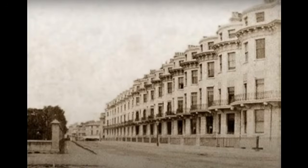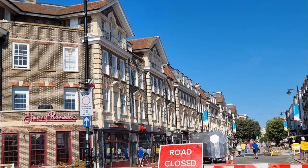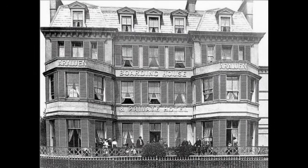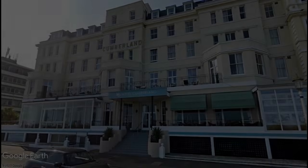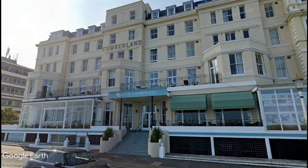Advancing further west, we stand at the end of Terminus Road or Victoria Place, originally a residential street, now a pedestrianised shopping street, far removed from its origins. Moving on, and the Cumberland Hotel, built in 1895, one of Eastbourne's oldest hotels, still here and still operating today, although the building has been greatly enlarged.